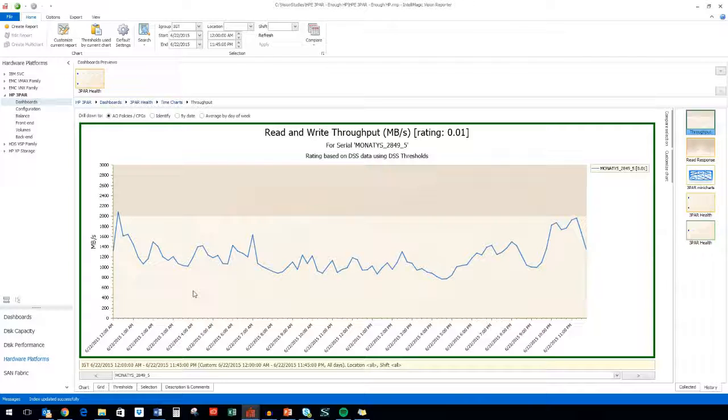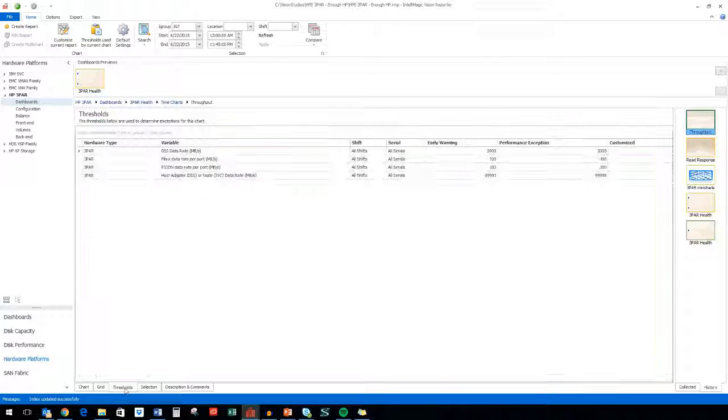Next, we will examine the warning and exception thresholds in more detail. You'll see a table with 4 rows in it. The first row is the DSS data rate megabyte per second. There are columns for the shift, the serial, the early warning, and the performance exception. The early warning is the amount of throughput that the system can safely do before it runs into potential performance issues. The performance exception is the amount the system can do before the system components are saturated.